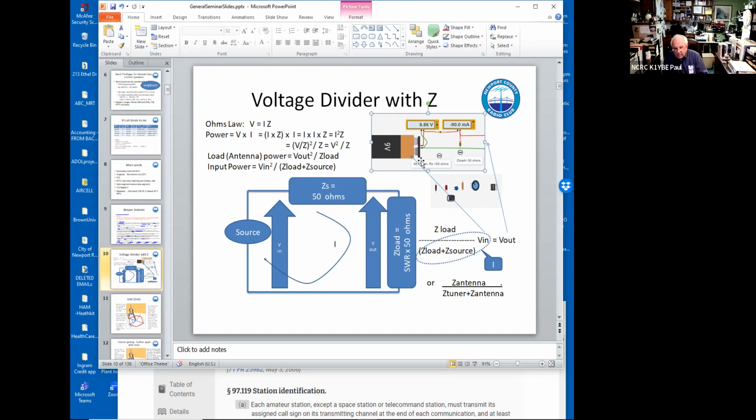Now, this concept, we will later convert to all kinds of things like antennas, loads, 50 ohm transmitters, filters, all kinds of circuits. But this very simple principle: if I define this to be the output and it has a value of X, and this is a value of Y, I can take X divided by X plus Y, or load divided by load plus source, multiply it by the input, and I get the output.